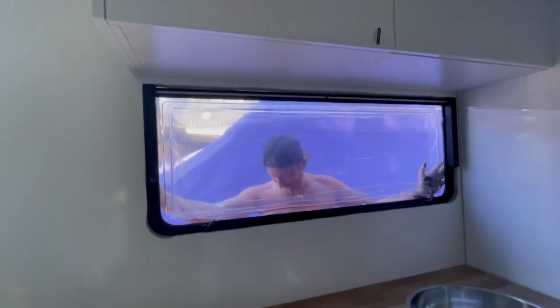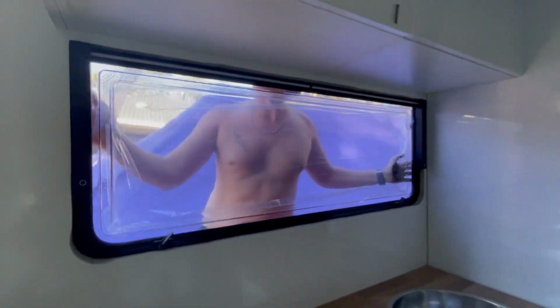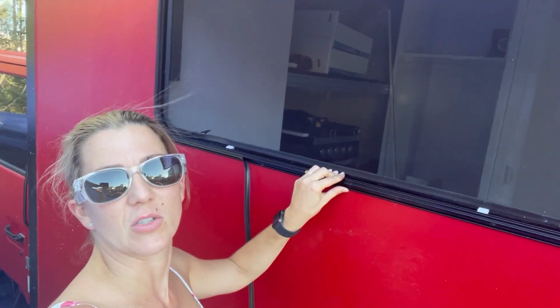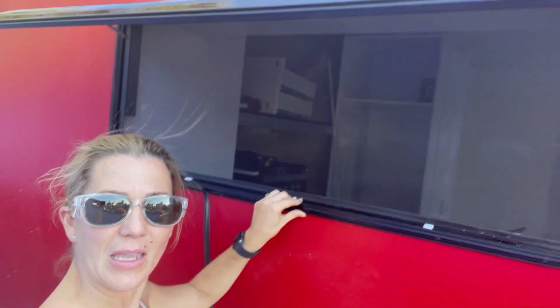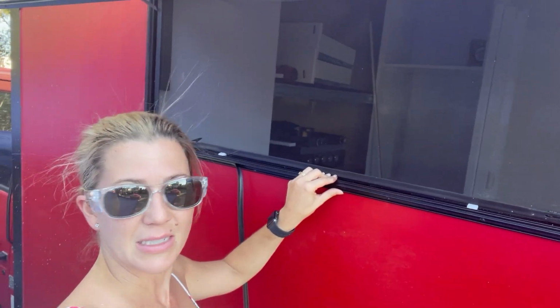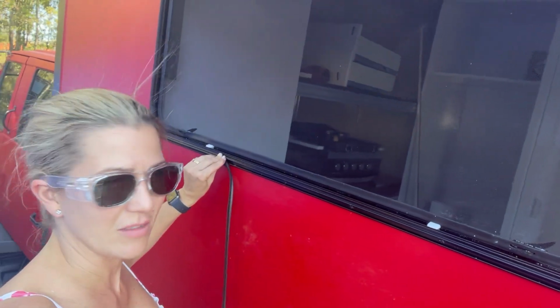Oh, fun. Alright, I'm gonna help Dan hold this in. Peace. This is a very stressful thing to do, is to build a monstrous big caravan from scratch and then cut holes in it once you've got it.